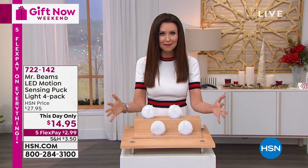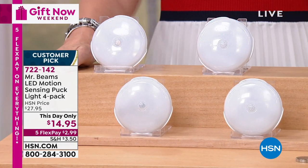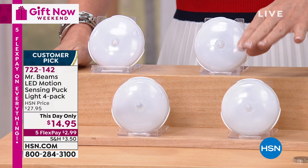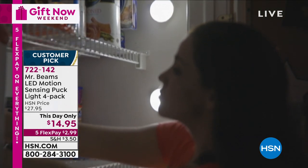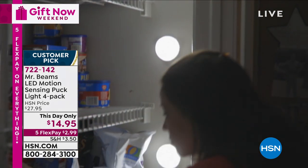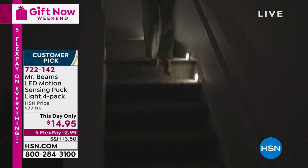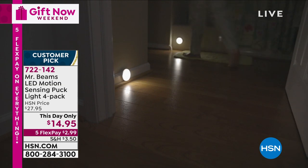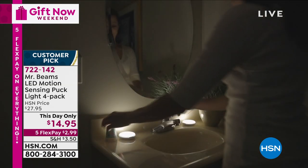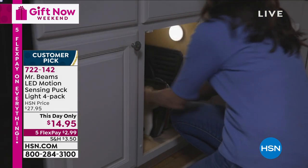This is another one of those incredible offerings. This day only, just like our today's special is a today special only. This is today only. We've got Mr. Beam's LED motion sensing puck lights. You get four for $14.95. Never before have we done four of these motion sensing lights from Mr. Beam's. They're the number one name in motion sensing battery operated lights anywhere. Today and today only, they're almost half off. They're $14.95 and you get four. I don't think I've ever seen this FlexPay before. It's $2.99 on any credit card to get these home, and you're getting four.